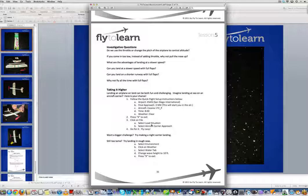Another thing you can do with the kids for fun, if you've got a little extra time and they've been all psyched about doing this stuff, is have little landing air races. I have everybody start at final approach at 3 nautical miles out. That's a setting you can come in at, and we see who can land the quickest. So that's a trade-off between coming in as fast as you can, but not overshooting the runway and not crashing the airplane. Okay, do we have any questions about that?